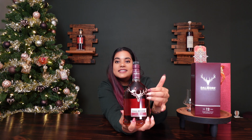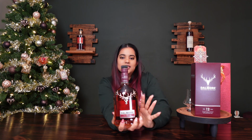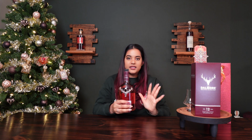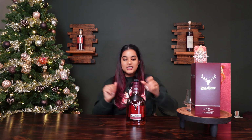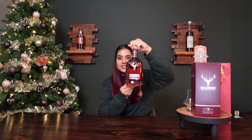Not bad. Look at this stag. Oh my god, this bottle is like really nice. I don't have too much Scotch whiskey. This is from the Highland region. I'm not sure if I ever had whiskey from this region. Just like the color, guys. Oh my gosh. This color looks really dark.